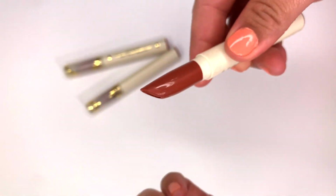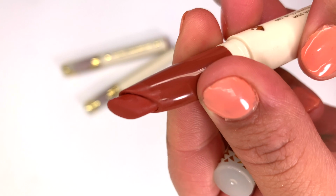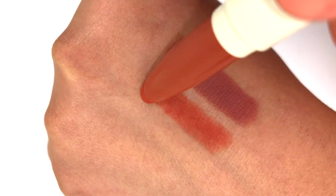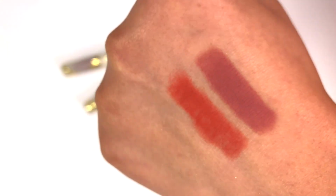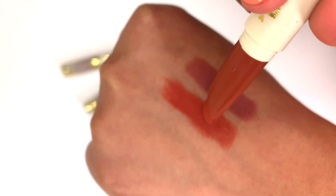So this next one I'm definitely going to keep. This one is called Coyote Ugly, and this one is just like a gorgeous color. This one's a little bit more of a different formula than this one though. I feel like this one is a little bit more of a sheen finish. Okay, let's move on to the next one.